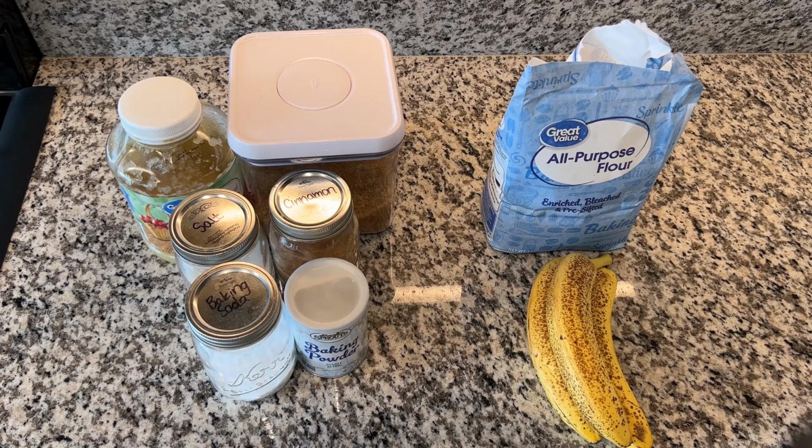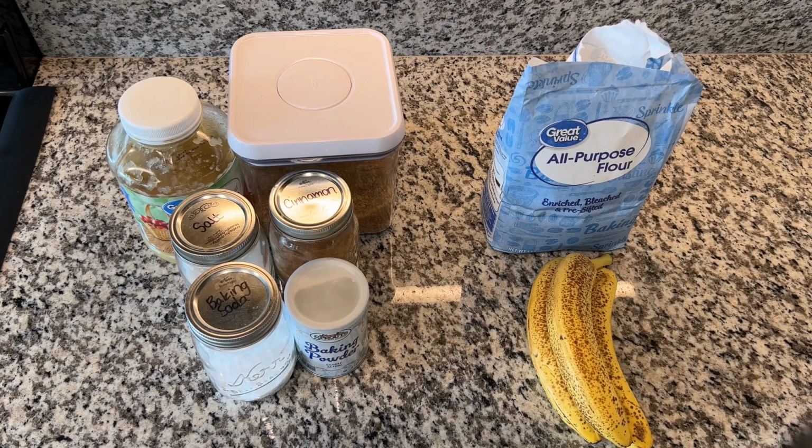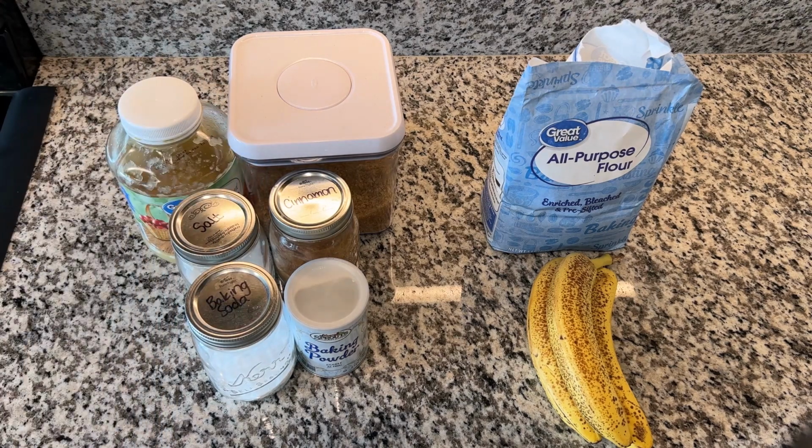Okay, so I'm gonna be making some banana muffins with my three bananas and some of my leftover flour. And I'm just gonna be using my regular banana muffin recipe and leaving out some of the more expensive ingredients like maple syrup and instead using sugar, and then leaving out my flax egg and my vanilla.